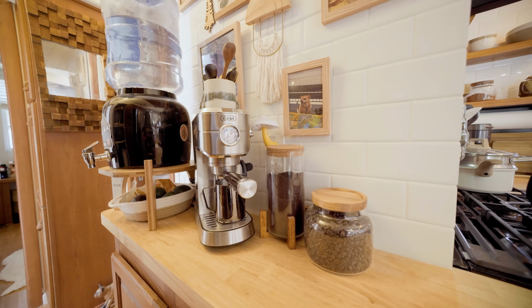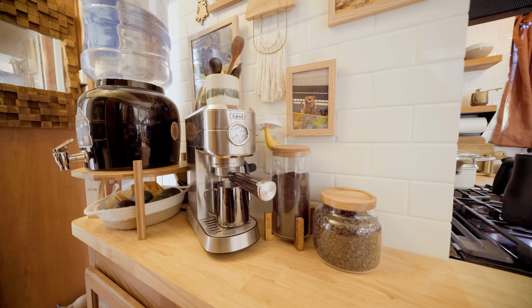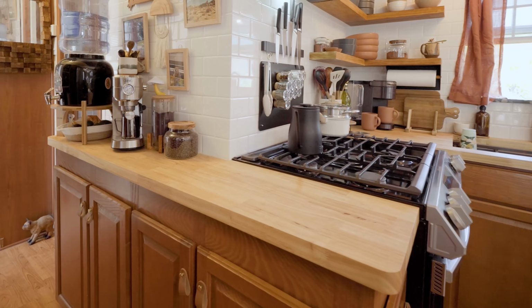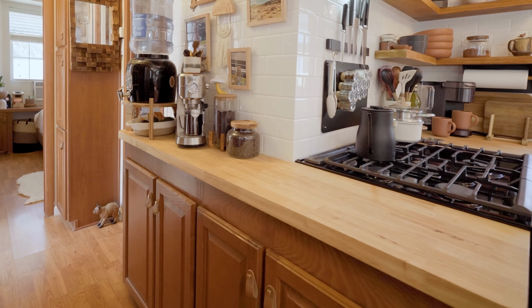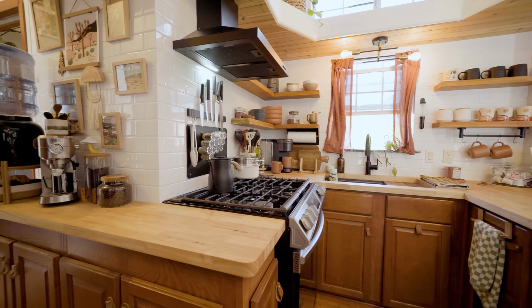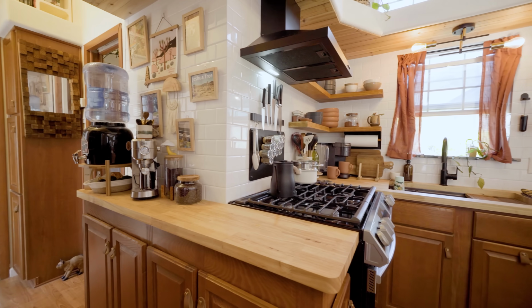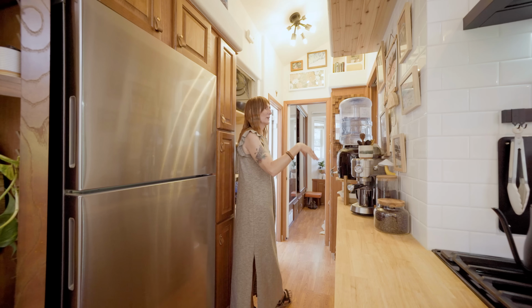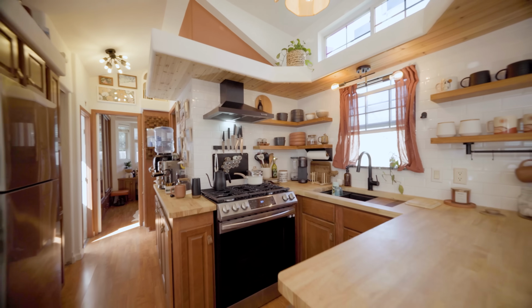My espresso bar here that I made recently because I love coffee. And then there's more storage down here for more dry goods. Since there's not a whole lot of wall space because there's a lot of windows in this tiny house, we specifically didn't put any cabinets or any floating shelves on this, so I could put photos up on this wall and some art and some other things. And so I love that.